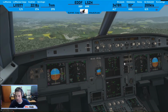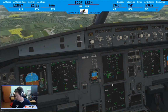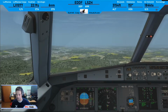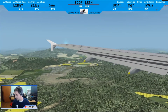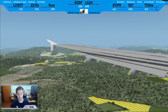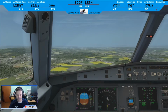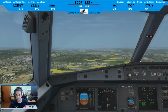Do auto brake low, which the light didn't stay on, so that seems like a bug to me. Spoilers. And turn offs. Check in with the cabin, make sure they're good to go, and flaps 3. And full. All right. Dear God, help me. Wind's 8 on the ass, so the airplane is 1,000 call out.